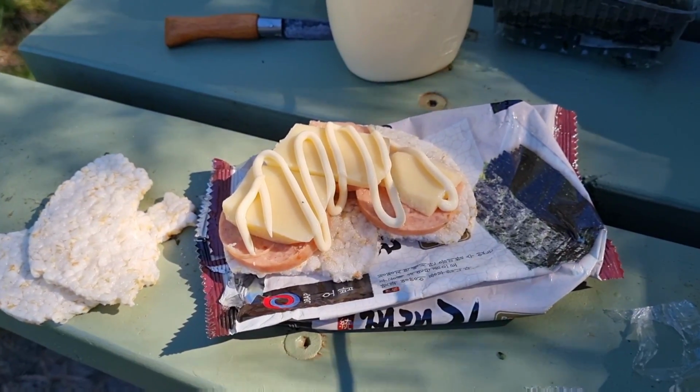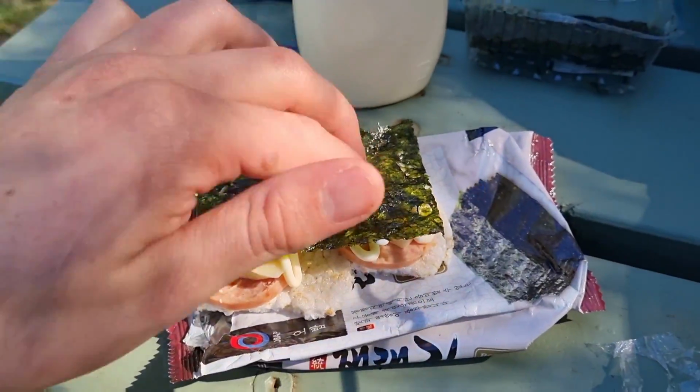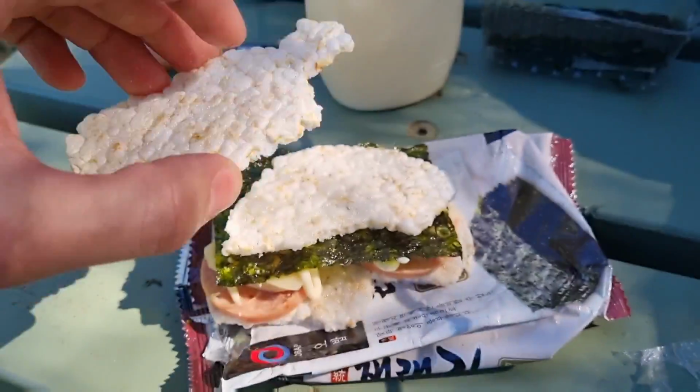For lunch I've just got rice crackers, salami, cheese, QP mayonnaise, bit of seaweed on top. Finish it up like a sandwich. These are smashed, but whatever.